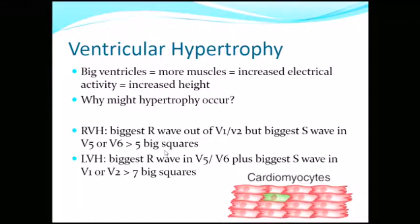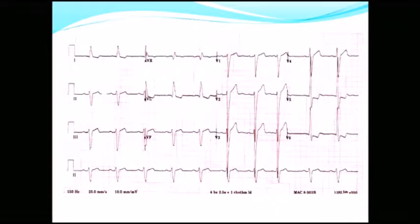So remember, left is 7 because the left ventricle is bigger. Right is 5 because the right ventricle is smaller, okay? So what we actually do is, you can see these QRS complexes of quite big amplitude. So we choose, in this one, the biggest S wave in V1 and V2, and add it to the biggest R wave in V5 and V6, okay?